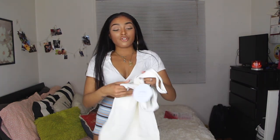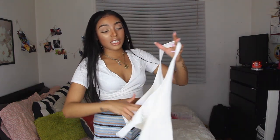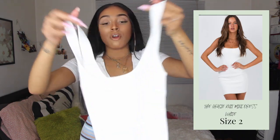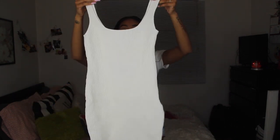Next item is another dress. This is another ribbed dress. It's just that this dress is a little thicker than the other dress. This is in a size small medium from Princess Polly, and it's like a jumbo rib type of dress. And as you guys can see, the hourglass shape is already embedded into the dress.